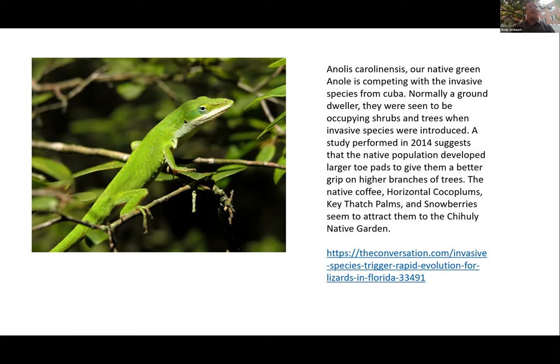I ended up doing a little more research on our native species, the Carolina anole, and found a study in which scientists were able to observe that within as little as 20 generations, our native species adapted larger toe pads that allowed them to climb higher into shrubs and trees, thereby eliminating the competition they would have on the ground with the Cuban species.